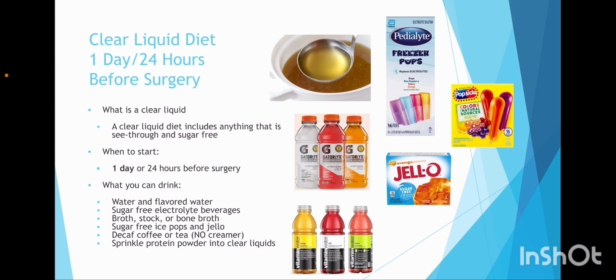You can actually have decaf coffee or tea, but you cannot put creamer in them. Also, if you have a flavorless protein powder, you are allowed to sprinkle it into these drinks. The goal of clear liquids before surgery is to have an empty stomach. You do not need empty intestines, so there are no laxatives involved in this day.